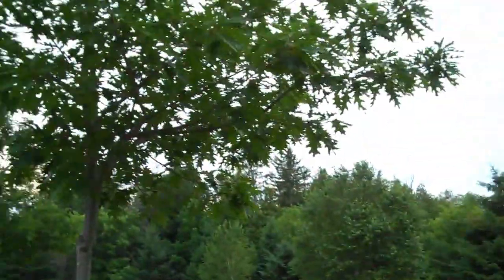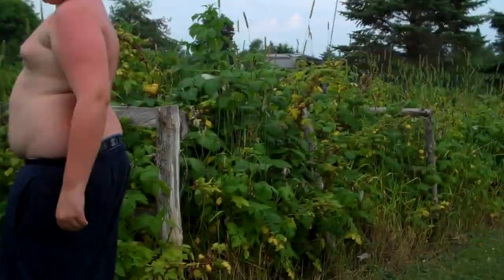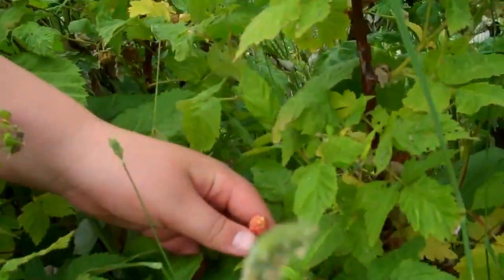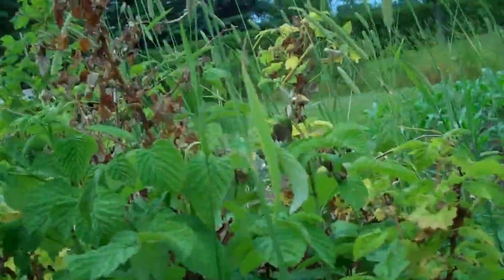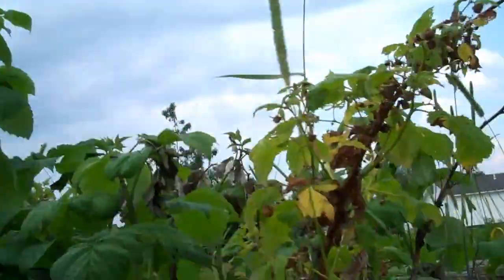Just so you know, this is me. Come look. There are some raspberries that are almost ready. Look. Oh, and see? These are what raspberries look like. Something's been eating at them. I don't know what, but something has.